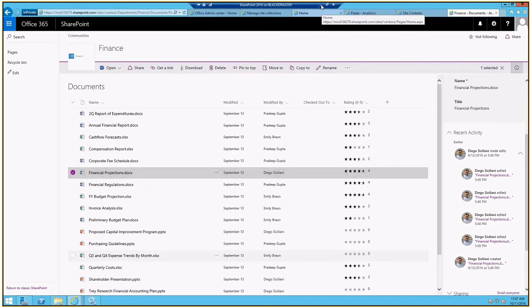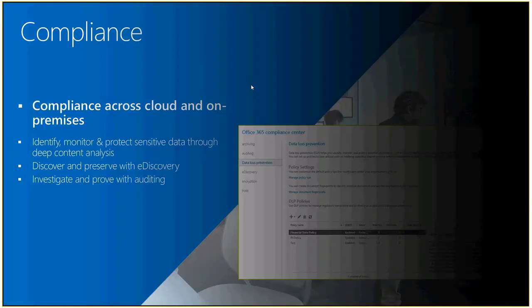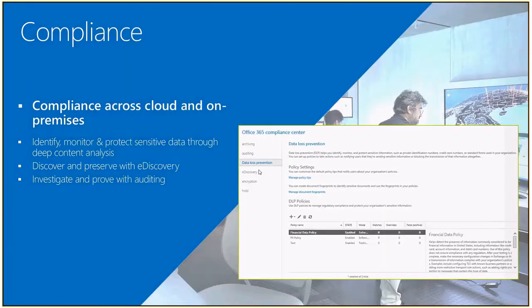So from a compliance standpoint, we have a new Office 365 Compliance Center, and I already showed you what the Compliance Center looks like on-premise. The screenshot here is a little out of date. The data loss prevention and the Security and Compliance Center has changed a little bit in the Office 365 world, but as far as the functionality is concerned, it's still very consistent with what we've got to show you here.